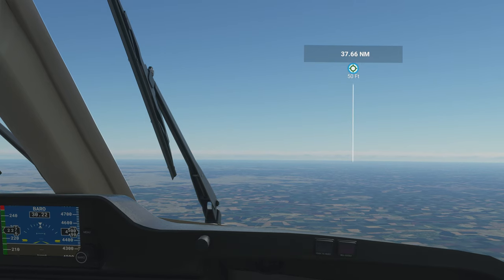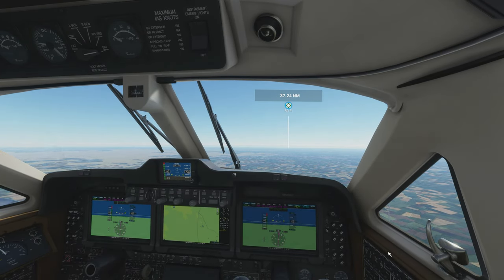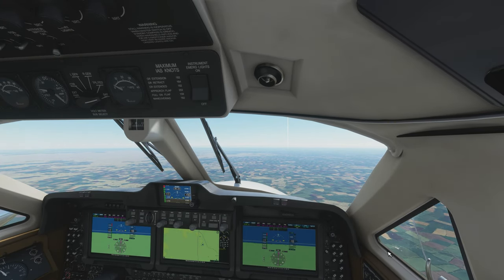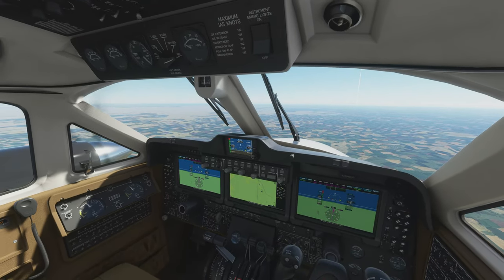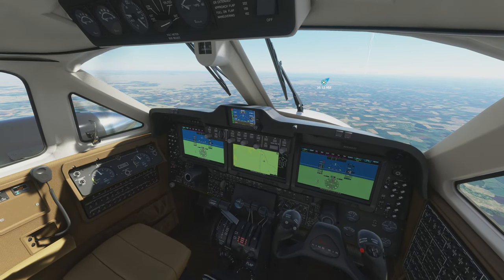KH339er, contact Corpus Approach on 120.9er. 120.9er, KH339er. Corpus Approach, KH339er, 4,500 feet. KH339er, Corpus Approach, continue as planned. Altimeter tree, 0.16.